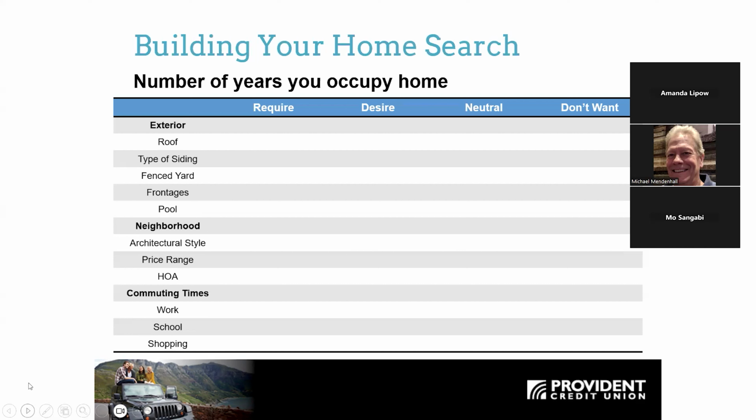That doesn't just apply to the roof. That would be the pest and property inspection as well. And then there's also the aesthetics, type of siding, stucco, wood, brick, stone, fenced yard. How big are you going to want, a basketball court in the backyard or just enough to entertain? Frontages, how much grass do you want out front, greenscape and so forth.